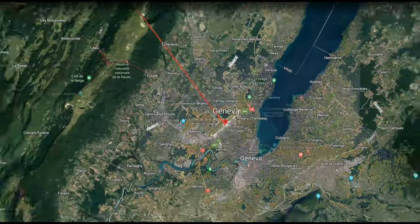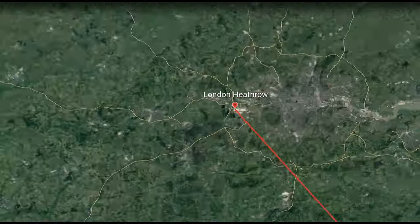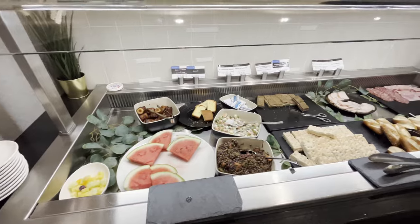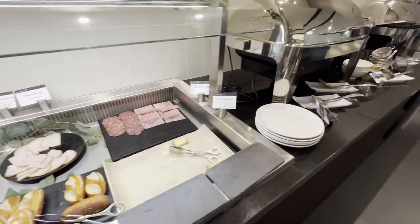The flight is scheduled to be just over an hour long, starting over the Alps and taking us over France and the English Channel to London. Club Europe passengers can access fast track security and the British Airways lounge. Security took under 5 minutes, and after buying a couple of Swiss souvenirs, we headed straight to the lounge.